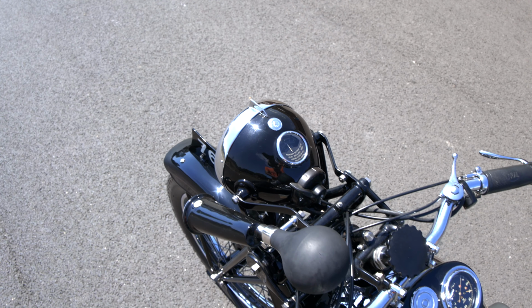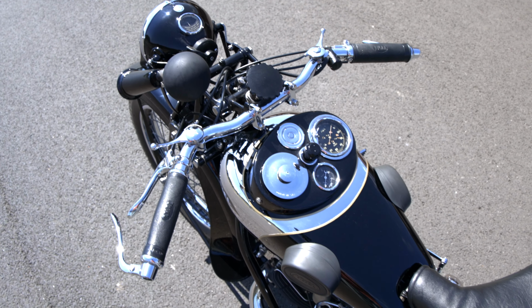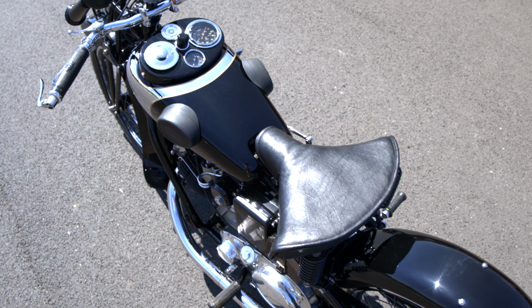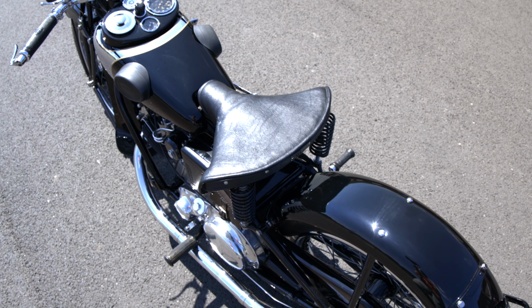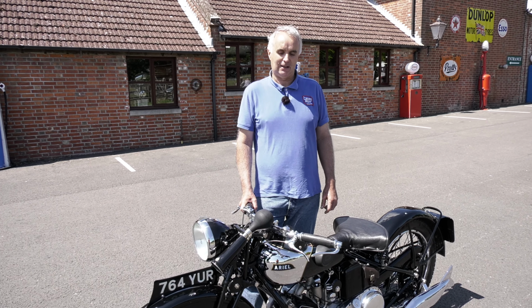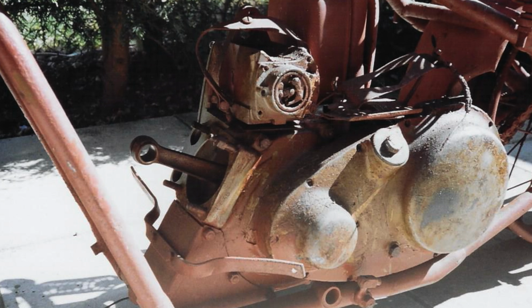This particular one left the factory in February 1931 and was dispatched to a dealership in Dublin, Ireland called Lindsay & Sons, who were obviously the selling agent at that time. From then onwards, we don't really know what happened to it. Obviously, it had a lot of use because of the condition it was in when I received it. It was very poor. So it's seen a lot of action over the years.